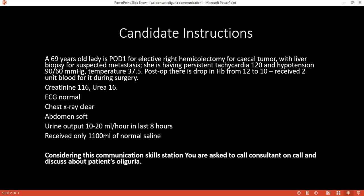Okay, so we're starting the fluid challenge. Is that right? Yes, I will start the fluid challenge. How many times can you repeat it? I can repeat up to 4 times. Okay, how much will you give? I will give 250 to 500 ml.